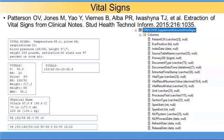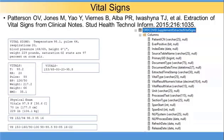So this first example, let's see. I want to see if this pointer's working. Well, it might not be, but top left, you can see that first box. It's pretty clear. Temperature, 98.1, pulse, 64, respiration, 20. This might be an easier clinical concept for us to extract if it was always expressed that way. But if we move down to these next boxes, you can see that all of those values are there. They're all present for this patient, but they're in completely different contexts.